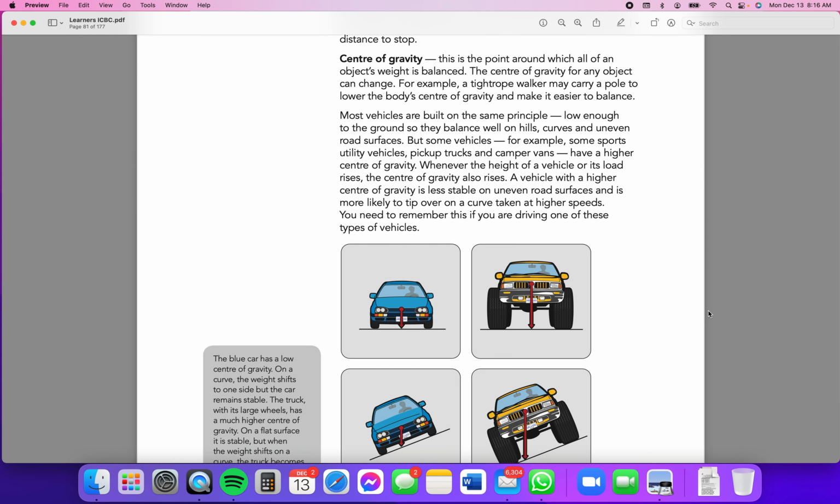Most vehicles are built on the same principle, low enough to the ground so they balance well on hills, curves, and uneven road surfaces. But some vehicles, for example, some sports utility vehicles, pickup trucks, and camper vans, have a higher center of gravity. Whenever the height of the vehicle or its load rises, the center of gravity also rises. A vehicle with a higher center of gravity is less stable on uneven road surfaces and is more likely to tip over on a curve at higher speeds. You need to remember this if you're driving one of these vehicles.